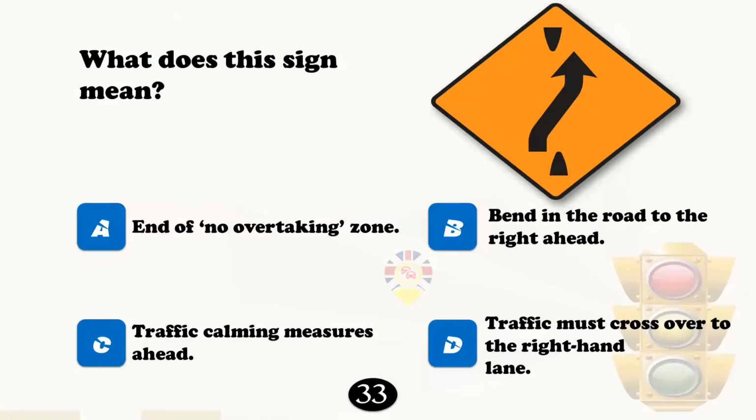What does this sign mean? End of no overtaking zone. Bend in the road to the right ahead. Traffic calming measures ahead. Traffic must cross over to the right-hand lane.